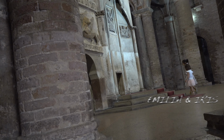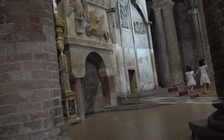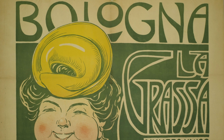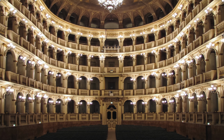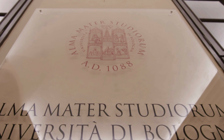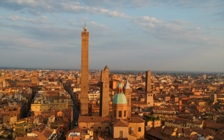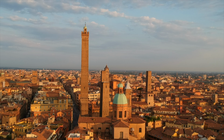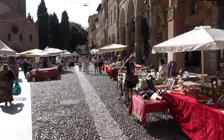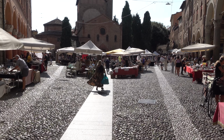Bologna is my city, the city where I live with my family. But for a tourist, it's the city of food, known as Bologna the Fat, for its culinary traditions. The city of music for UNESCO, the city with the oldest university in the world, and this beauty as one of the largest and most well-preserved medieval historical centers in Italy, full of restaurants, shops, and life.